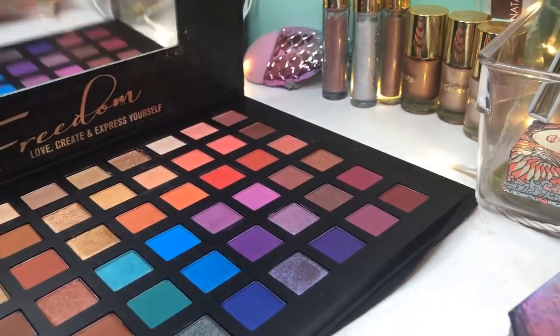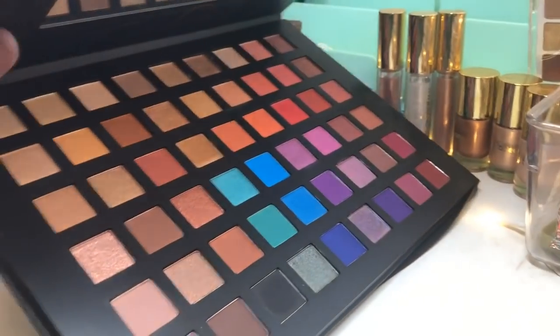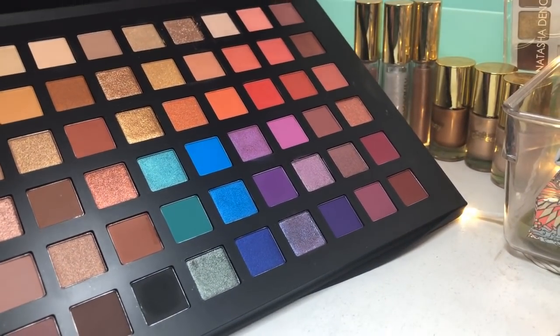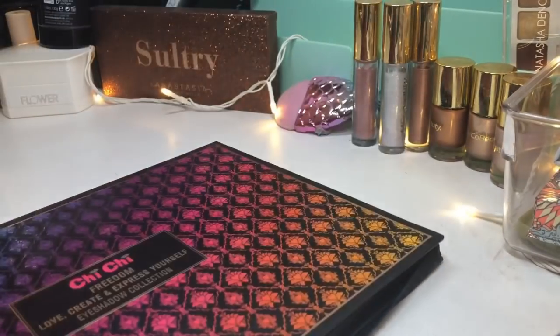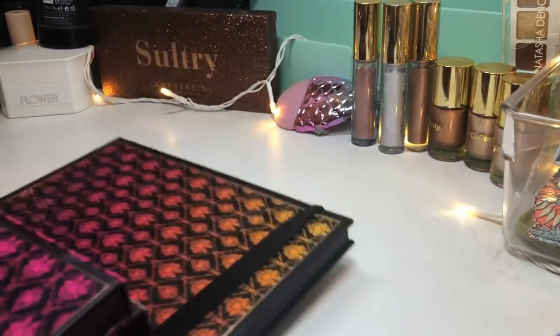I don't know if I'll be able to get the entire thing in the frame. Let me just wiggle my camera around. That's what she looks like. Beautiful palette, beautiful colors, super big, and if you're looking for like a one and done palette, definitely would recommend that one.